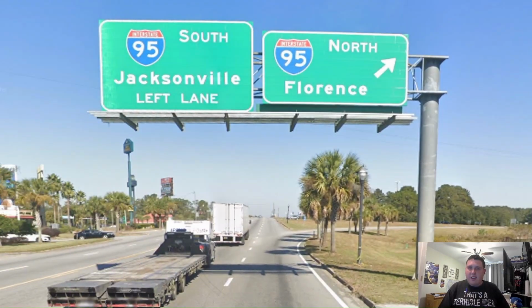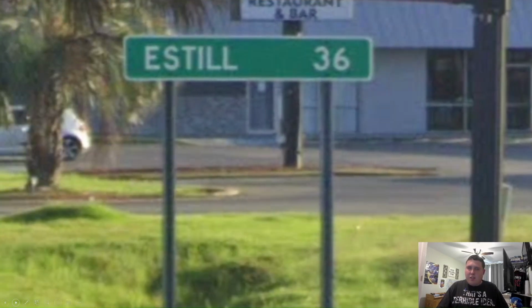Here in the Hardeeville area, we meet Interstate 95, which is signed north for Florence and south for Jacksonville. And after meeting Interstate 95, we're signed north for Estill. What? I've never even heard of Estill, South Carolina.